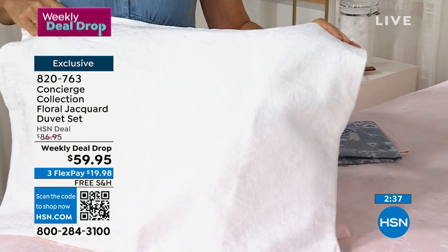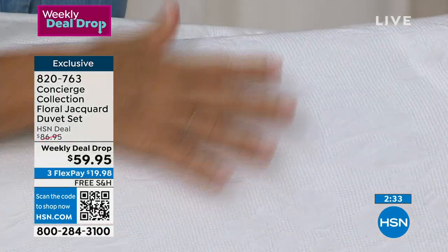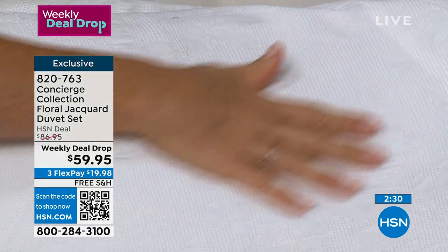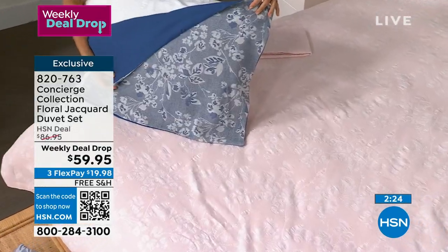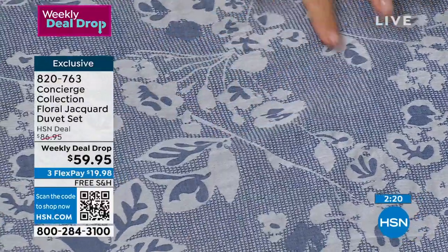The white, I think white is hard sometimes to find something that's white but also has that texture. If you get this home, you will see the beautiful white texture of that. And then the blue, which let me show you the peak of the back on that as well. Remember, they all reverse to a solid. There's that navy. And again, you can see all the texture.